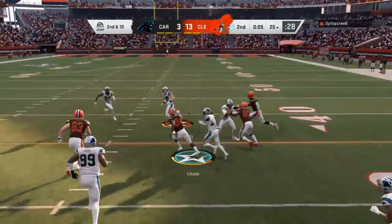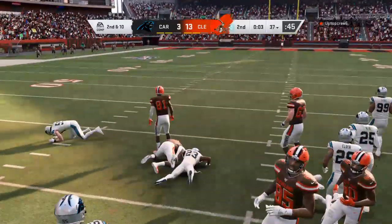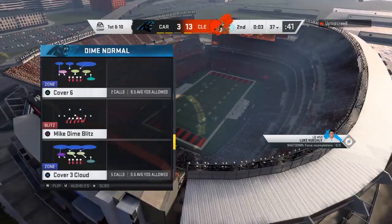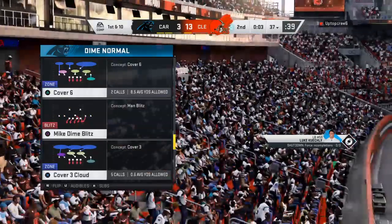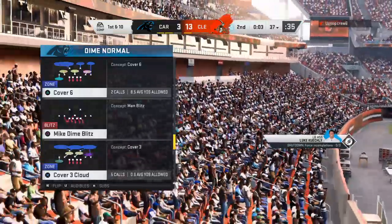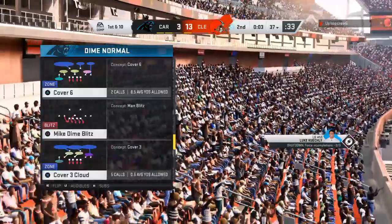Not wanting to take a chance this time, they'll keep it on the ground. And they're able to get this one across the 35. Now whistles and a timeout with 3 seconds left in the first half. First and 10 at the 37-yard line.